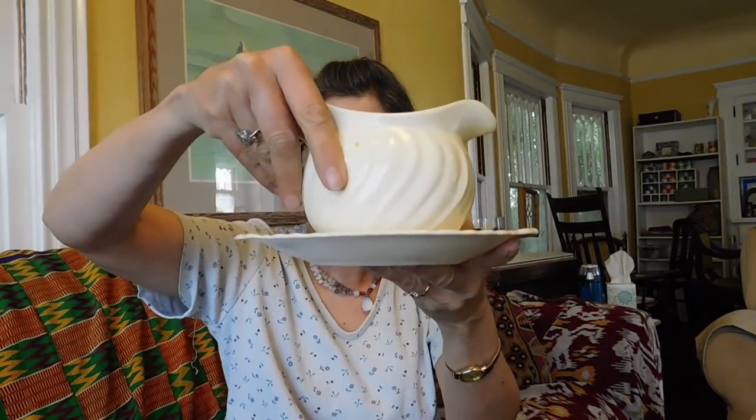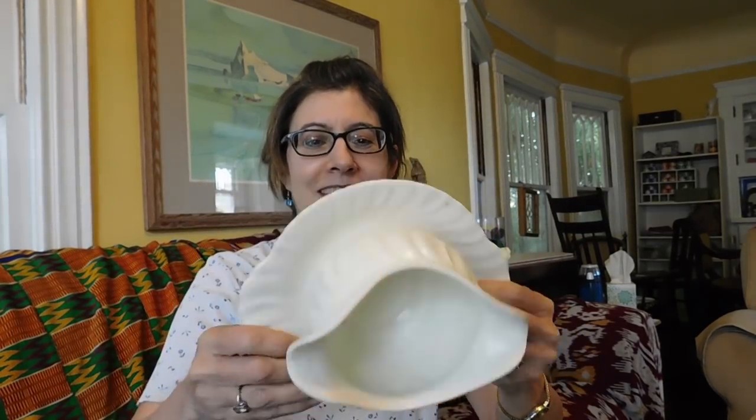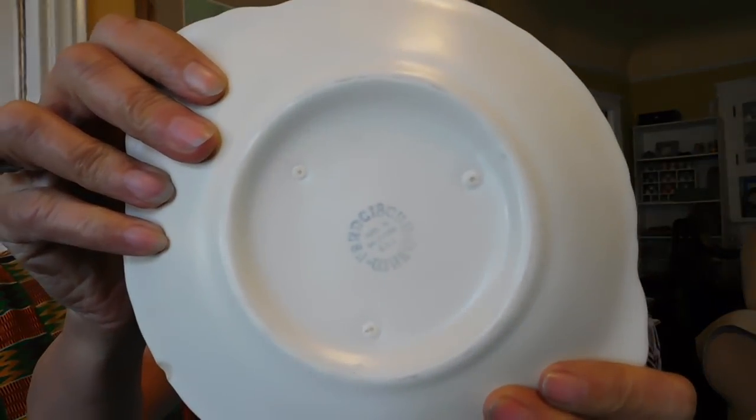This looks like another gravy boat. How many Franciscan gravy boats does one person need? But it looks like maybe there's a white one. And it's also marked Franciscan. There's the mark. There's a little piece of gravy on that one. It's in good condition. Okay.